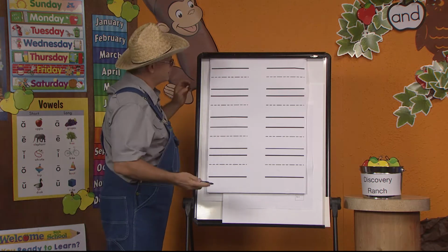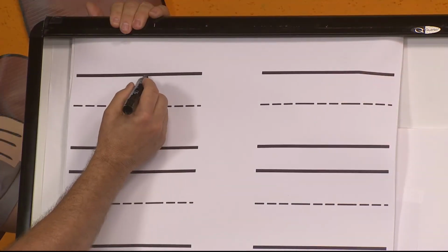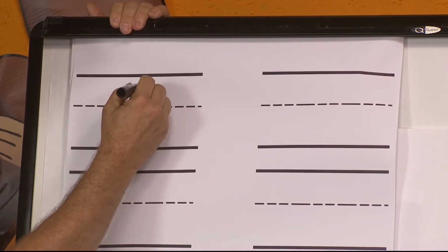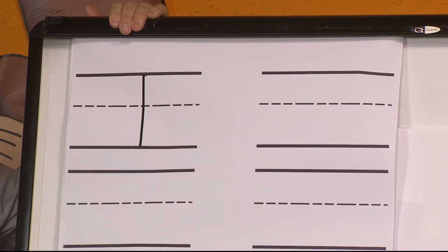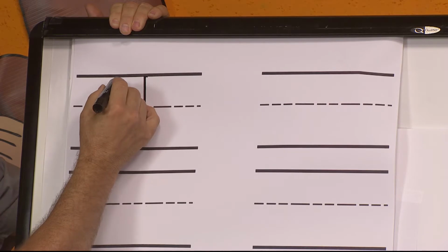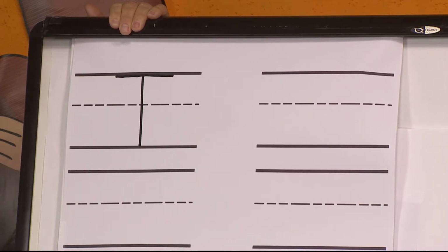Here we go. When I do the letter T, the uppercase T, I'm going to start at the top, and I'm going to go straight down to the bottom, and then I'm going to pick up my pen and go to the top and put a top on it. Do you see how I did that? That is the uppercase letter T.